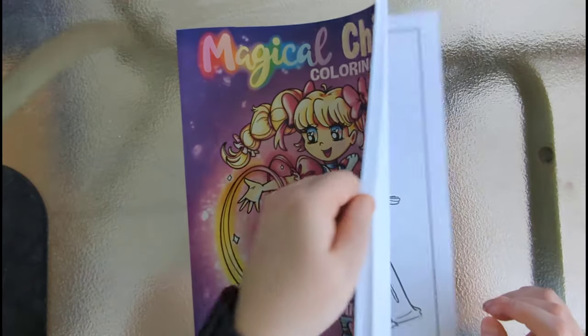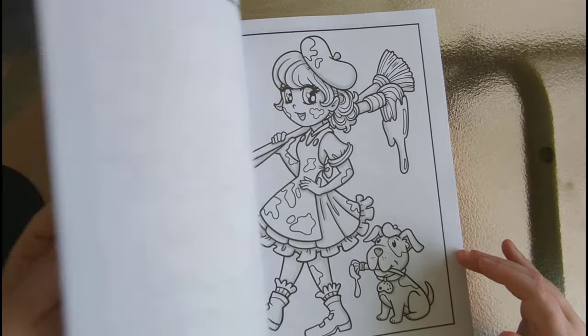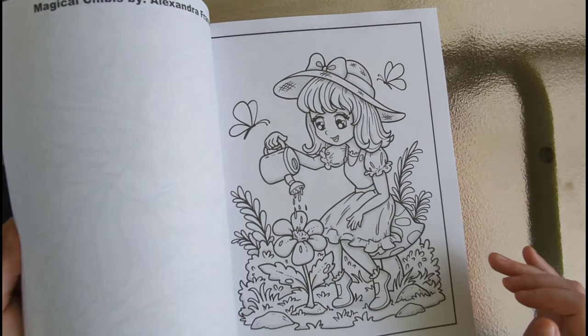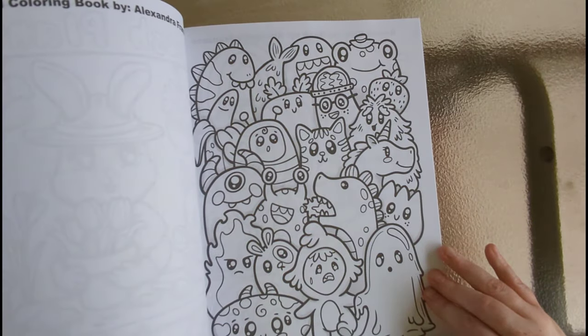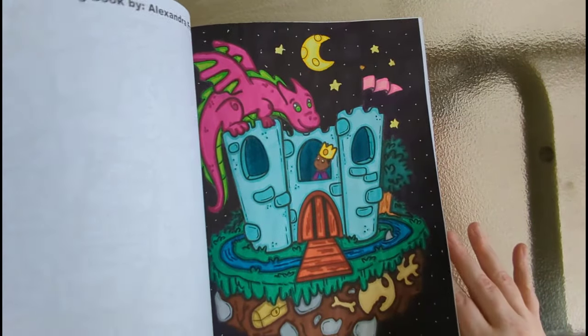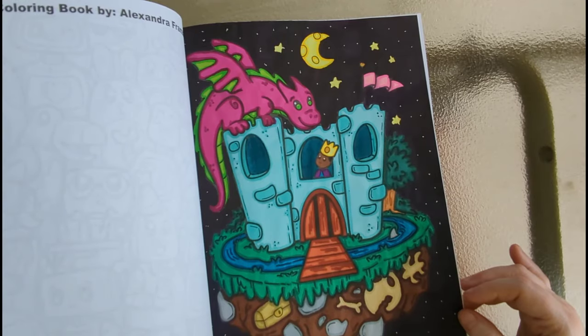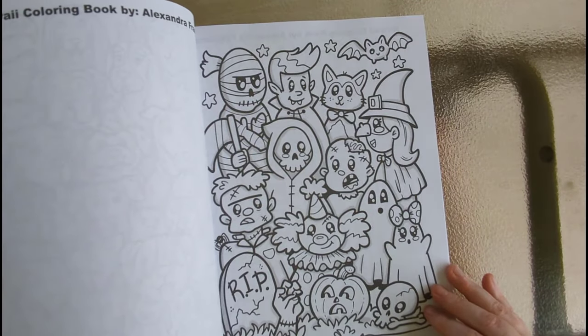Magical Chibis. I feel like there are some chibi books of hers that I have colored in, but I'm having trouble finding them. Kawaii coloring book. I do think she's put out a revised version of this. I may or may not get it. This is a one page I've done in here. I think I might just keep this one.